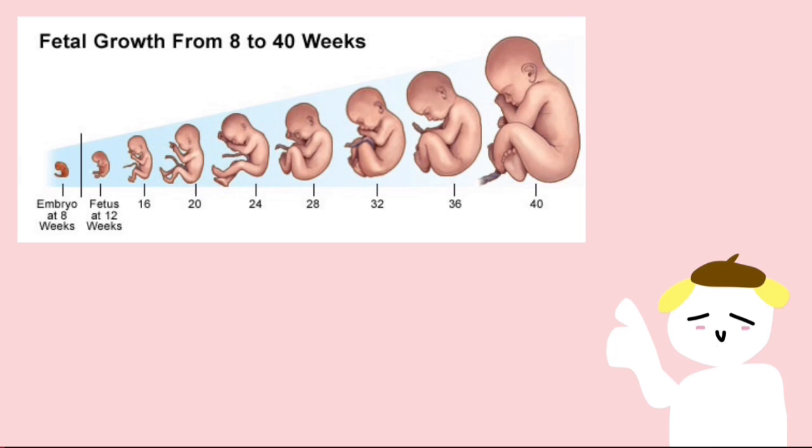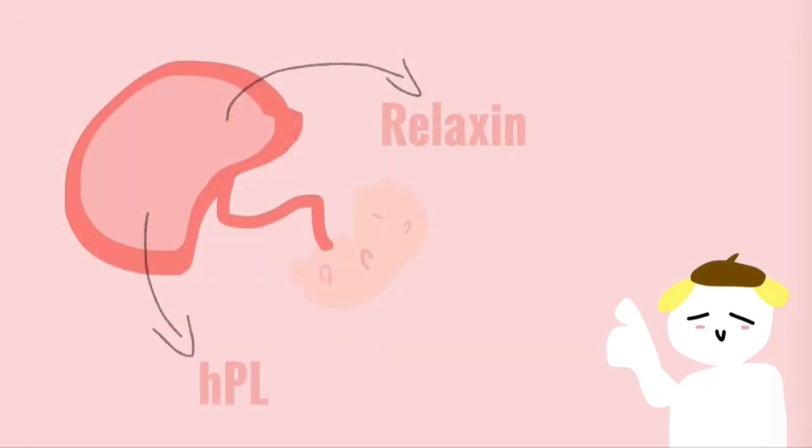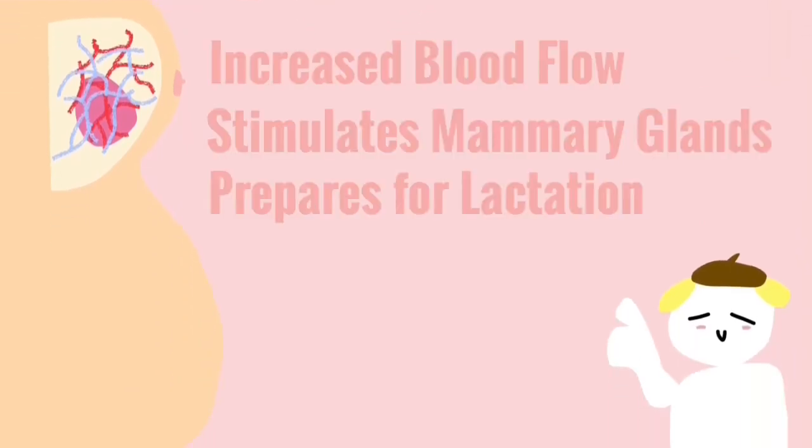At the same time, the mother's body must slowly accommodate for the baby's birth. The placenta secretes two other hormones for this. The placenta secretes a hormone known as relaxin that inhibits uterine contractions, thus preventing a premature birth. It also produces HPL along with prolactin, a hormone released by the pituitary gland, in order to prepare the mother for breastfeeding by stimulating the mammary gland and increasing blood flow to the mother's breast.